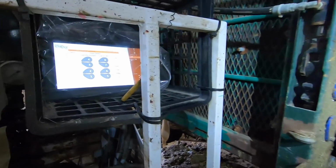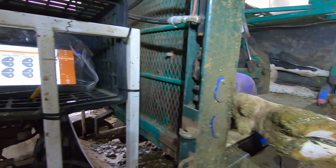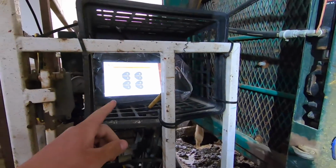Scared to walk up to that chute, but it is pretty loud with that hoof trimmer there, and once they're in there, they're pretty calm. So this screen right here, they can record the cow's number and what they did to her. So she's got hairy heelwart on both her hooves here, so they just entered it in, and then we can go later on and check and see which cows had it.